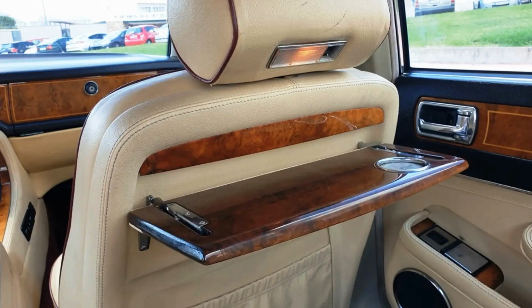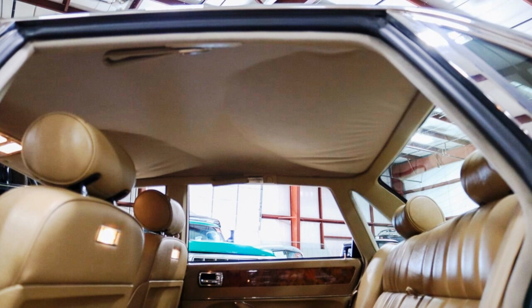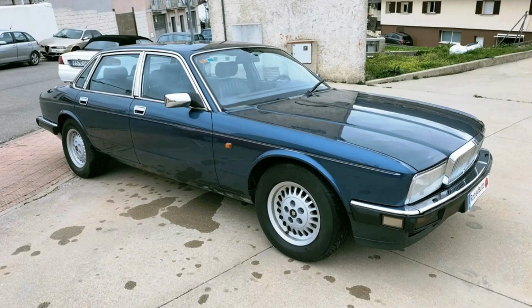The headliner is a known problem area in all Jaguars of the 80s and 90s, which you can see very often. It has a tendency to come down with time, and it is very difficult to solve this issue. The recommended procedure for this requires the removal of the rear window, but of course there may be some shortcuts.